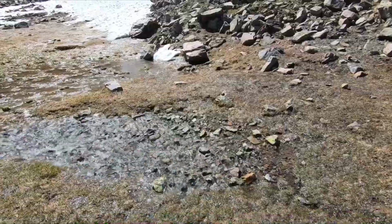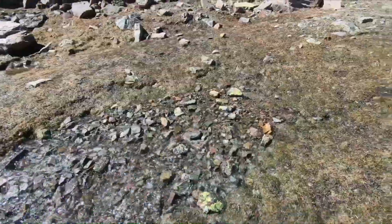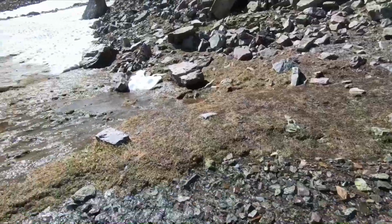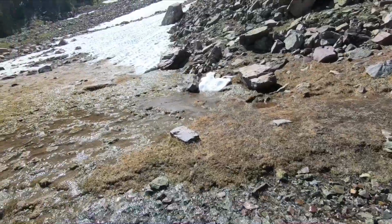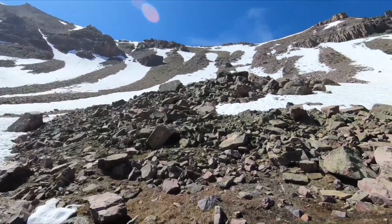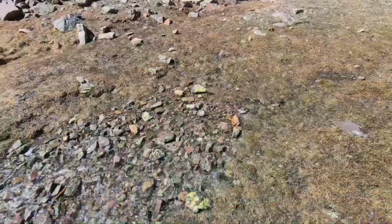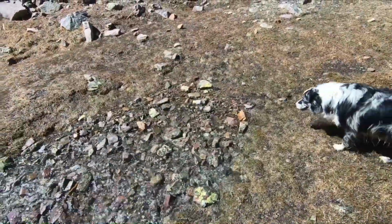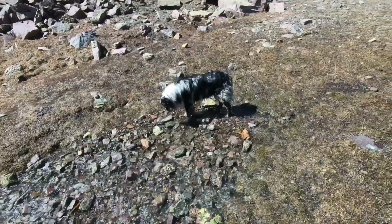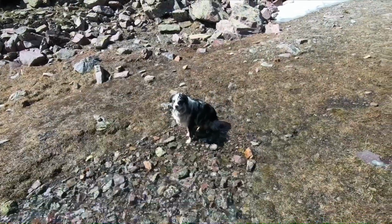Okay, quite a bit of snow melt, but this amount of water right here just comes right out of the rock. And a little over here too. We've been taking our opportunity every time we can and drinking fresh out of these springs, and the water is just ice cold and so good. And then my dog has to go jump right in the middle of it. Way to go, Cash. Yep, sit in it.